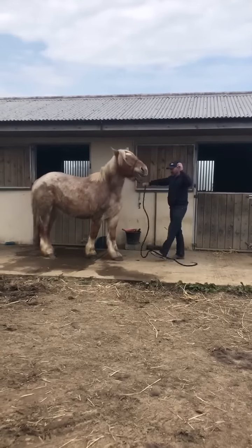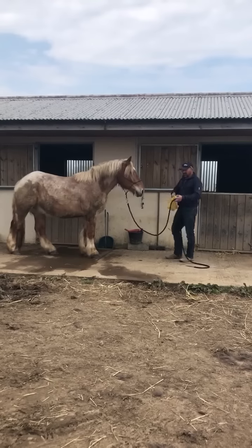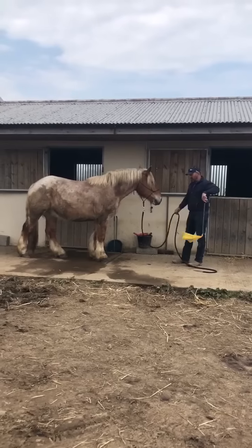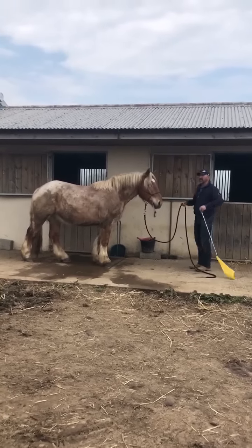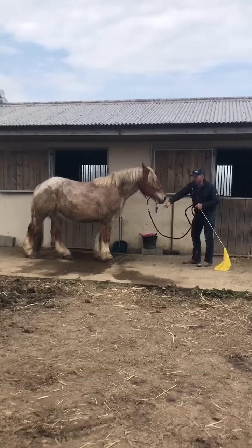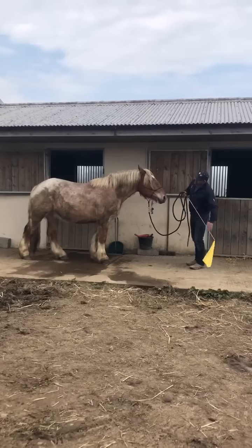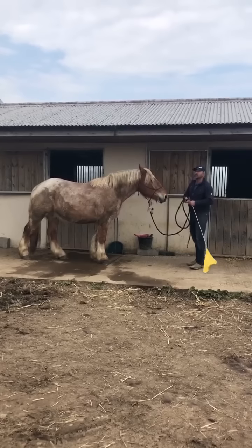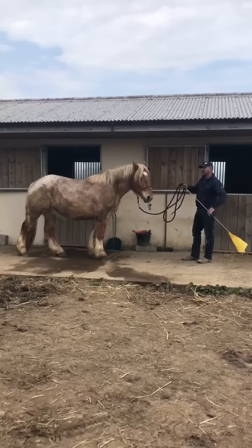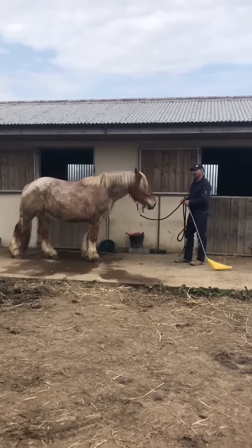So now I'm going to have my flag ready now, so that if he decides to walk forward unnecessarily, then I'll back him up with the flag. But all I'll do is tap it on the floor. You've got to be careful throwing your flag under here to him, because you see horses when they do this, they're looking down. There's a blind spot under there, so they can see it out here. So now we'll see whether he comes forward. If he does, then I'll use the flag and back him up.